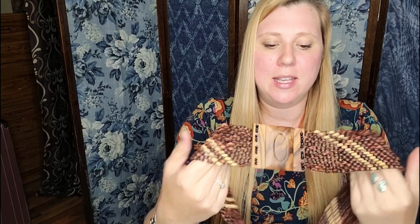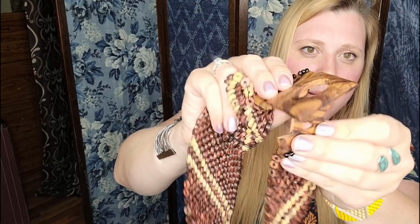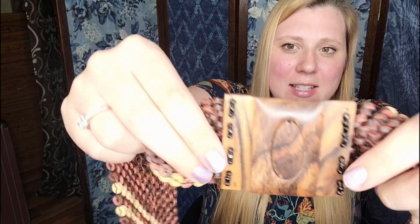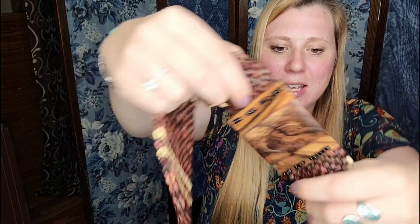Here is another belt, and I'm not sure if I'm going to put this up or not. I grabbed it because I thought it was really cool. It was from the bins. So it is a wood stretch belt with all wood beads. And the buckle just kind of inlays itself like that. Really interesting. It says it's made in Indonesia.